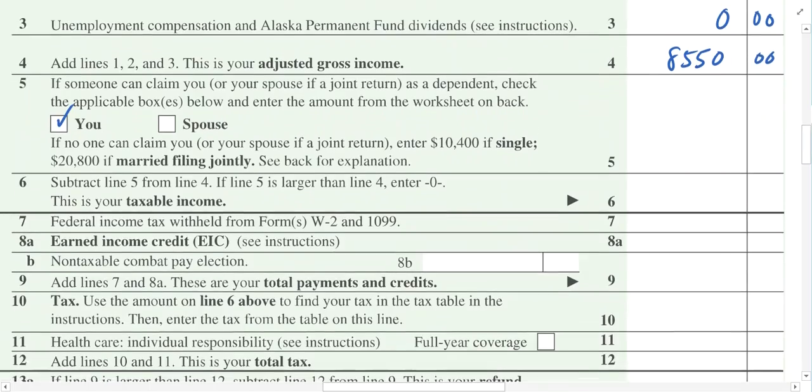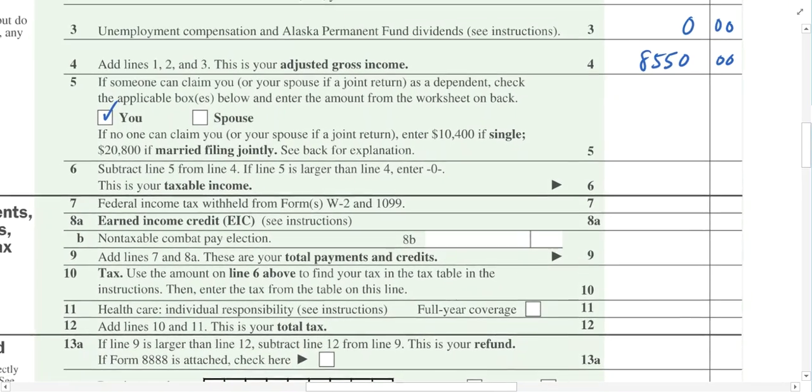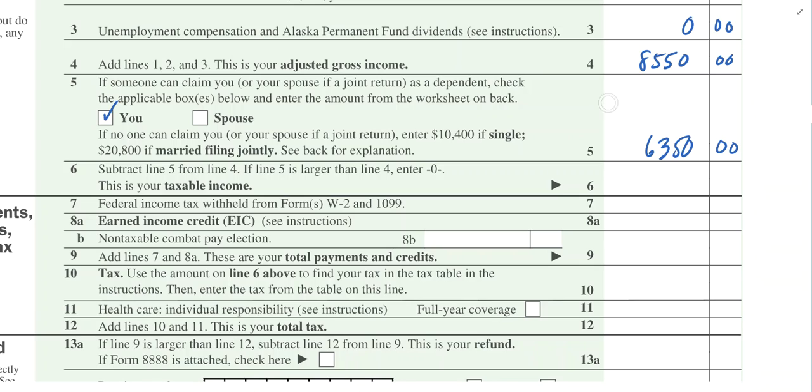Lots of bouncing back and forth when completing these tax forms. And you'll notice anything that I scribble or scratch on this worksheet, I make sure that I erase completely right away so that it doesn't show up in the final file. Well, the number from the back of the worksheet was $6,350, so I'll enter that here. And when I subtract these two, notice this time that we can subtract line 5 from line 4. So I can subtract these two. That's $2,250. I'm sorry, just $2,200.